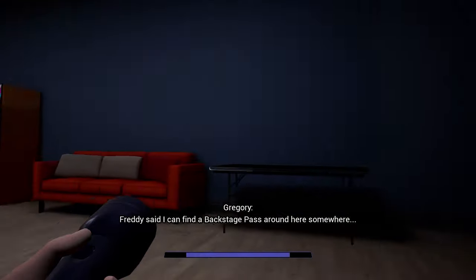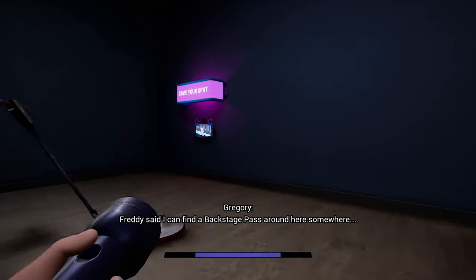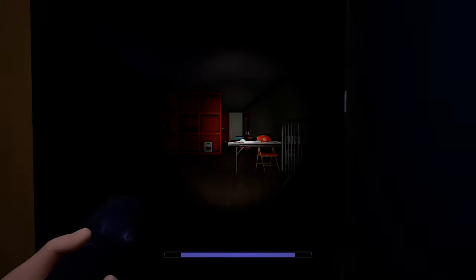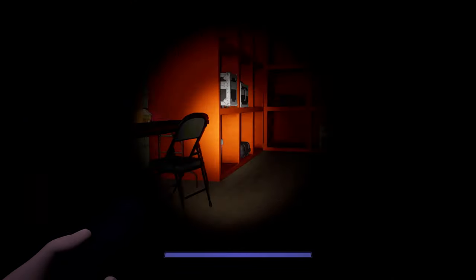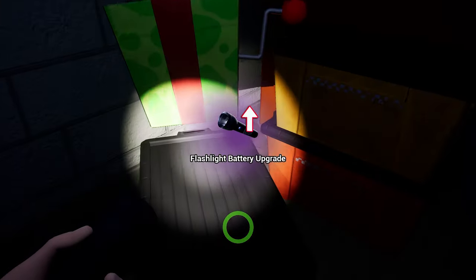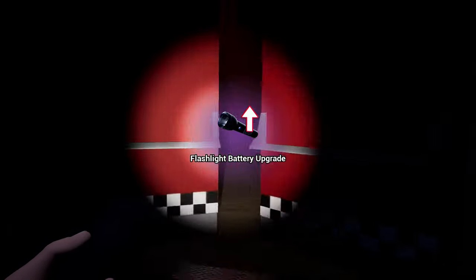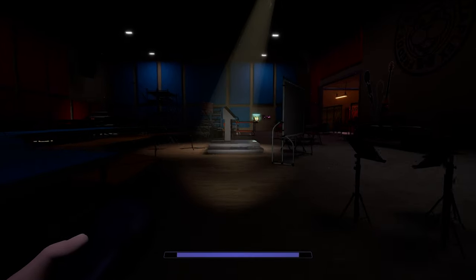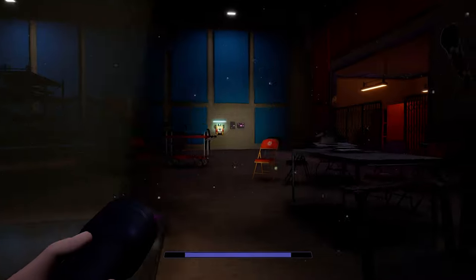Freddy said I can find the backstage pass around here somewhere. Before getting the backstage pass, we want to go in this room here because there is an important flashlight upgrade inside this present. Once you have it, go out the red doors and make your way down because in the corner will be the present we need to open to get the backstage pass.